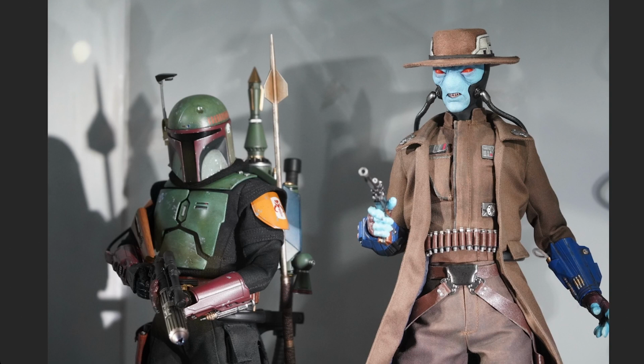So here we go with him next to Boba, looking all kinds of awesome. And I'm just noticing that those gauntlets look very, very saturated. It's like a deep navy. I don't want to say navy, but it's a royal blue, a highly saturated blue. And they stand out a pretty good bit.